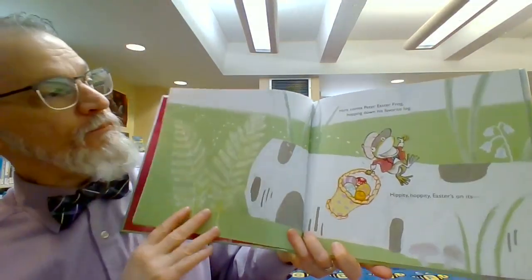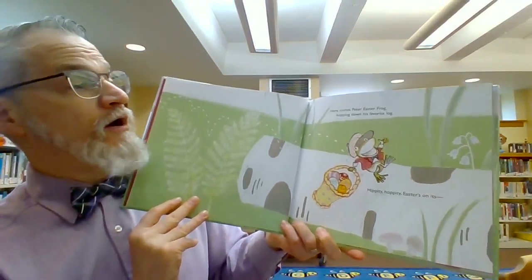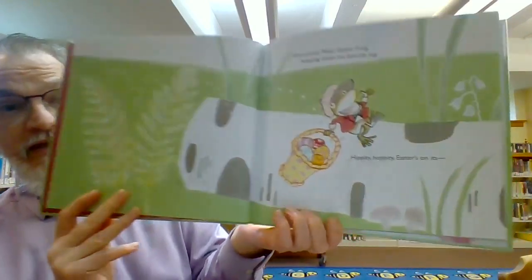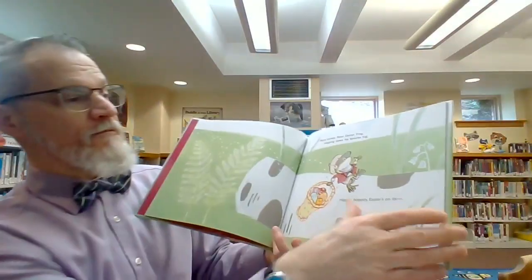Hop, hop, hop. Here comes Peter Easter Frog, hopping down his favorite log. Hippity hoppity, Easter's on its way.